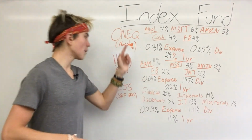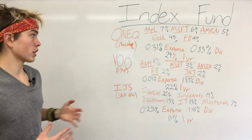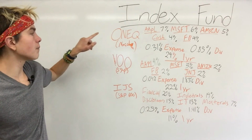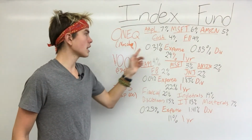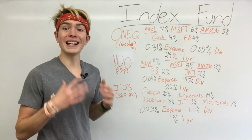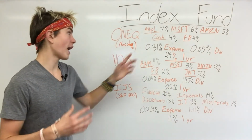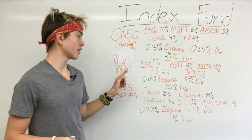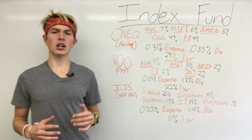We've got some pretty varied expense ratios here, as far as index funds go. Our highest one obviously is ONEQ, which tracks the NASDAQ through Fidelity. That is definitely something to consider when you're looking at an index fund: where their expense ratio is at. The IJS one, at 0.25%, is still somewhere middle of the road, but VOO has a very low expense ratio. And I'm not sure if that is consistent among Vanguard index funds.